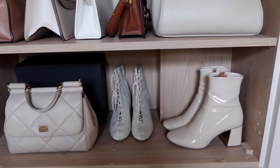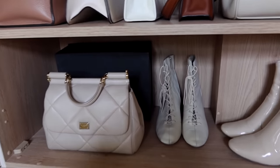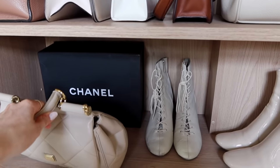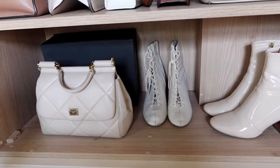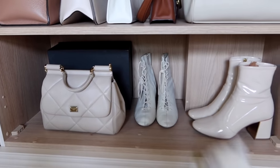So I just popped a couple of spring pairs of boots that I still wear in spring, my Dolce & Gabbana Sicily bag, and also I've put away my Chanel bag in the box just because I felt like I was getting a little bit lax with it. I just had it out as my go-to grab-and-go bag, and actually it's not a grab-and-go bag at all, so I felt I should put it away.